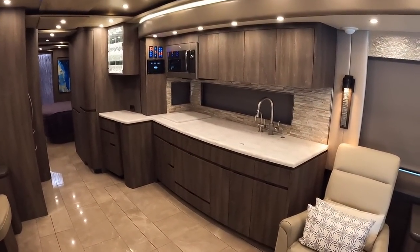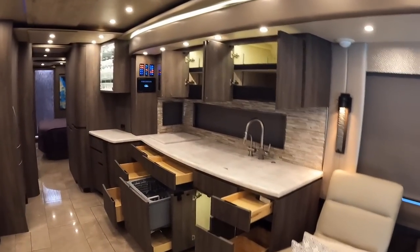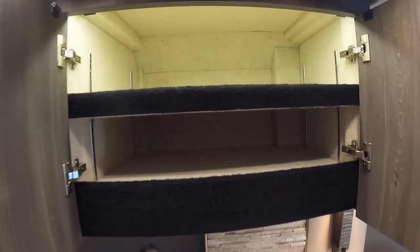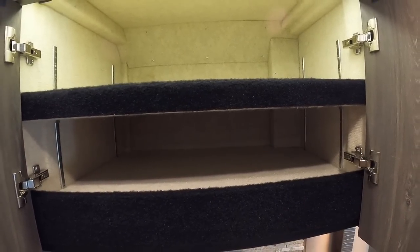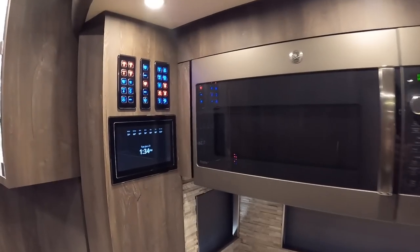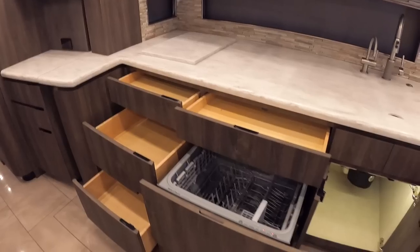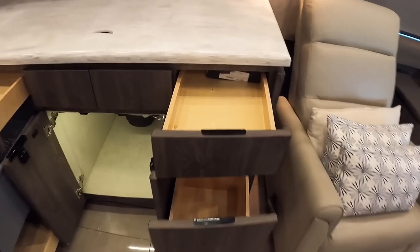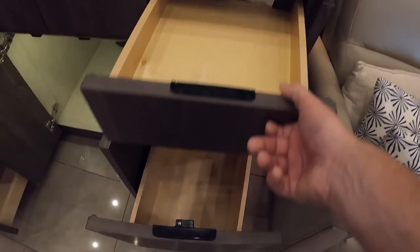Let's open up these cabinets and take a look inside. And boom, we've got everything opened up for you. You could see all lit, all lined with the two-tone carpet. Lots of storage in this coach. You've got the GE microwave, another touch panel. Look at all of this drawer space here. Fisher Paykel dishwasher, lots of drawers, very deep.